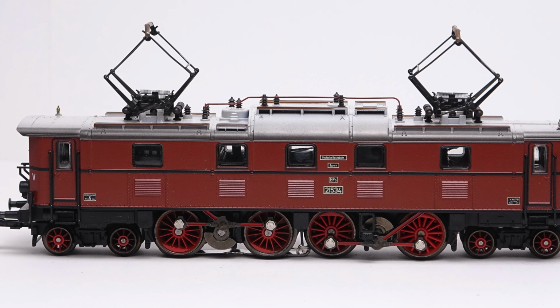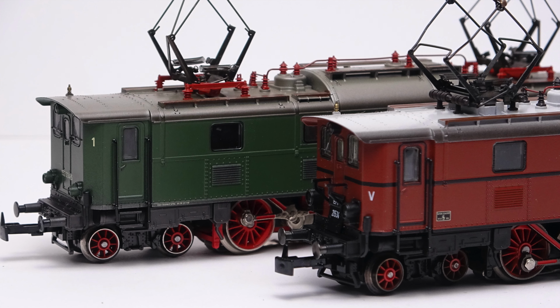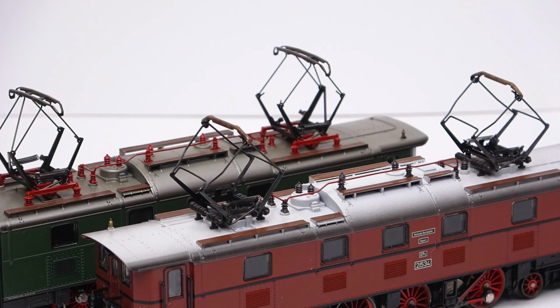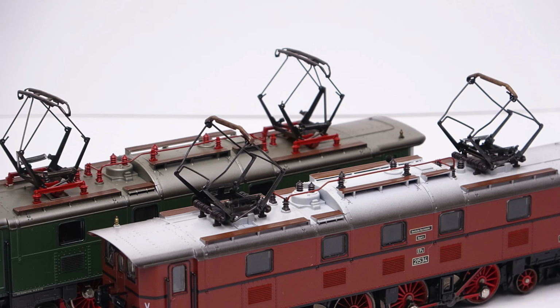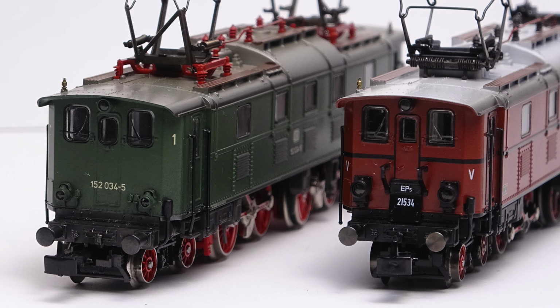Excellent. For comparison, I took the 3366 out. Here we can see the main differences between the two models with the different pantograph types and cap faces. Otherwise, we are just dealing with a good paint job here. Incredible what a bit of paint can do.